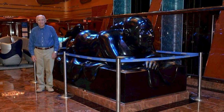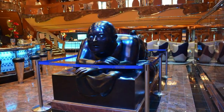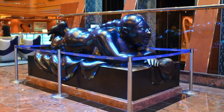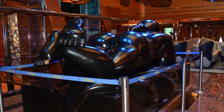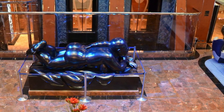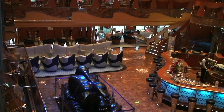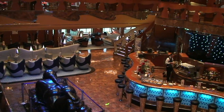La Gorda is an imposing bronze sculpture depicting a woman lying down, staring almost absent. The position of legs expresses a dynamic movement. The sculpture is more than 3 meters long and 1.5 meters wide and weighs 910 kilos. The sculpture was commissioned by Costa Cruises.